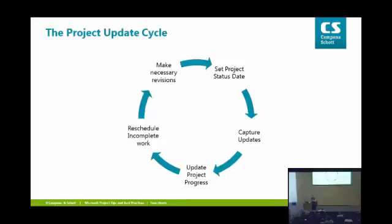Rescheduling incomplete work. Well, once you set that status date, it's very easy. You just click on a task to select it. Click on the project ribbon, update project, use the dialog to select the reschedule incomplete work to start after. That will be the status date, which would be that Friday. Press OK, done. Simple. Don't forget to do that, because once you've rescheduled incomplete work, you can see the knock-on effects in the future.